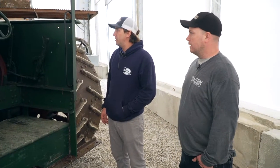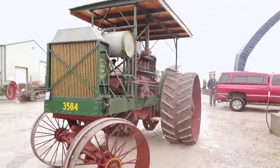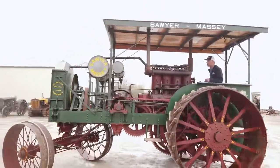Right. So all around, it's a neat tractor with a great history. One of probably the more historical tractors that are here, like you said. Absolutely. This will be a very neat tractor to see sell.